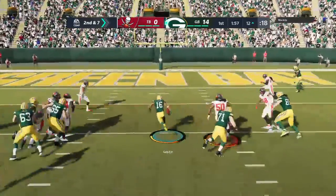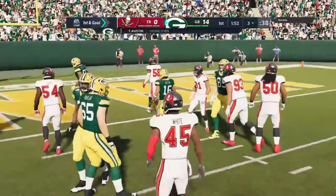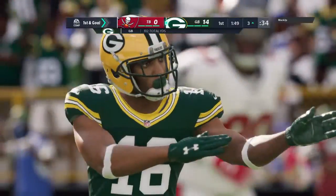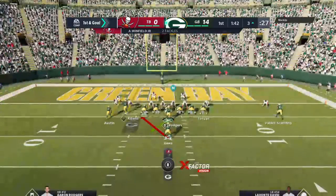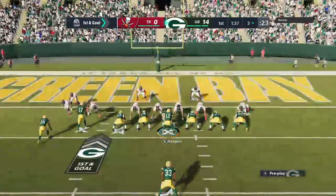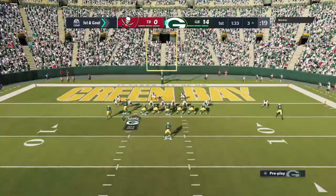And they get this to Austin. It's a jet sweep, and he'll be brought down here at the 3-yard line. 9 yards on the play there, and it sets him up 1st and goal. Some good, strong running right there. Some power and some explosiveness just about got him into the end zone. Check 43.